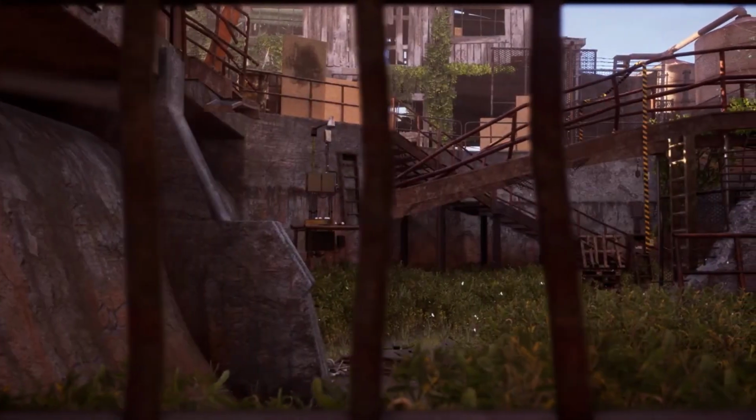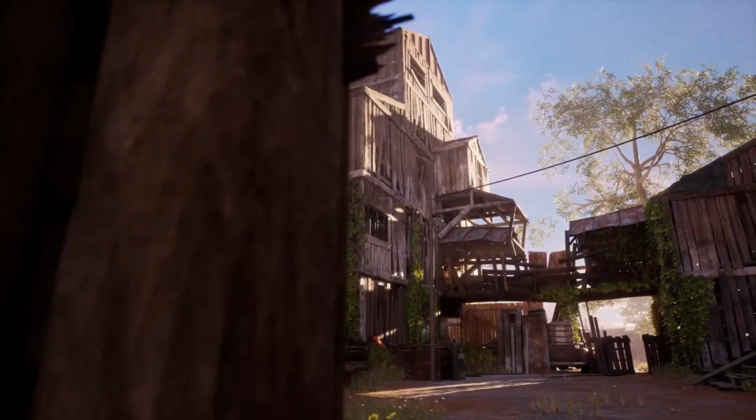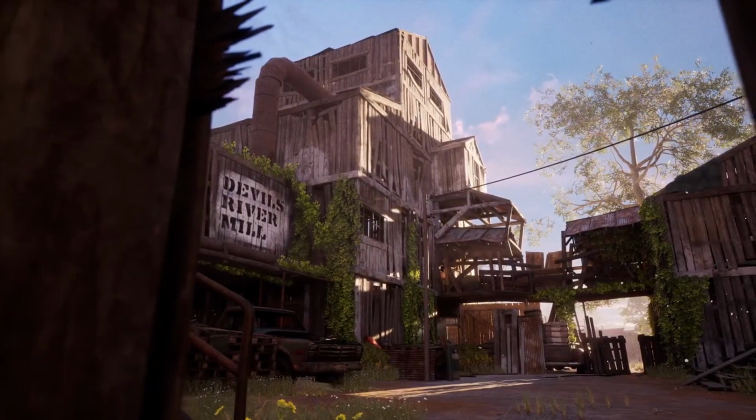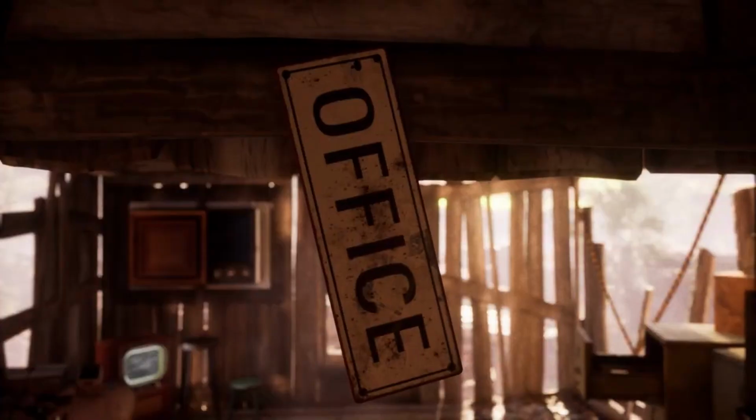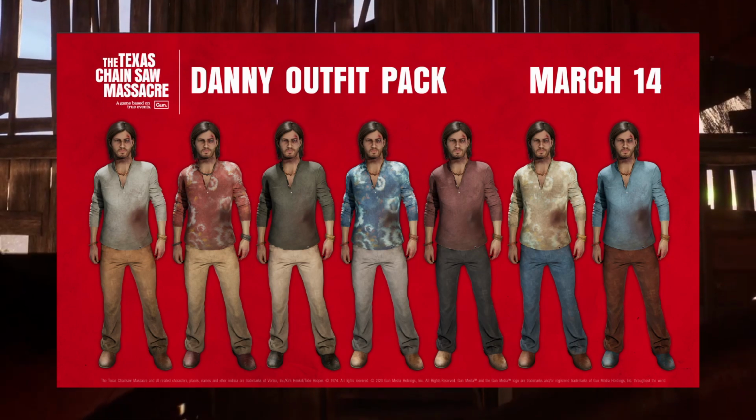And if I had to guess, I would say that Virginia's probably coming along with the new map and probably the new family member. We do get Danny's skin pack this week, which is super cool. And then we will get, I'm guessing, our first teaser of the new family member probably next week. And yeah, we'll see where it leads from there.